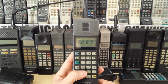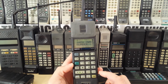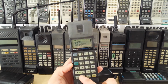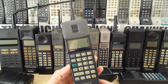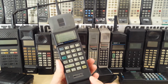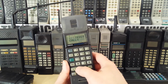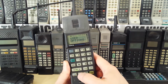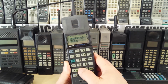So if you wanted to go into the menu and change something or show your own number, you'd press the M or the OK, and that would display or do what you wanted to do. So if you had a phone number like that, and you own one of these, congratulations, your phone's famous on YouTube. So going back to the menu, just scrolling through, just trying to find the options, user options. Here we go. You could go in that, and it'd give you an additional menu of things to change.